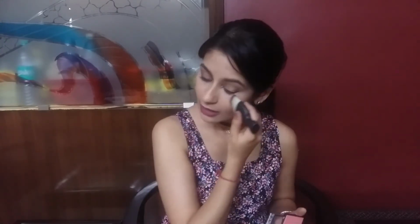So let's just see how it works. Not bad. I love it. I love it when my brushes make my makeup look really blended, and it should not look streaky. That is something we don't want. So it is not making my highlight look streaky or unnatural. It's looking very blended, and I actually like the finish of it.